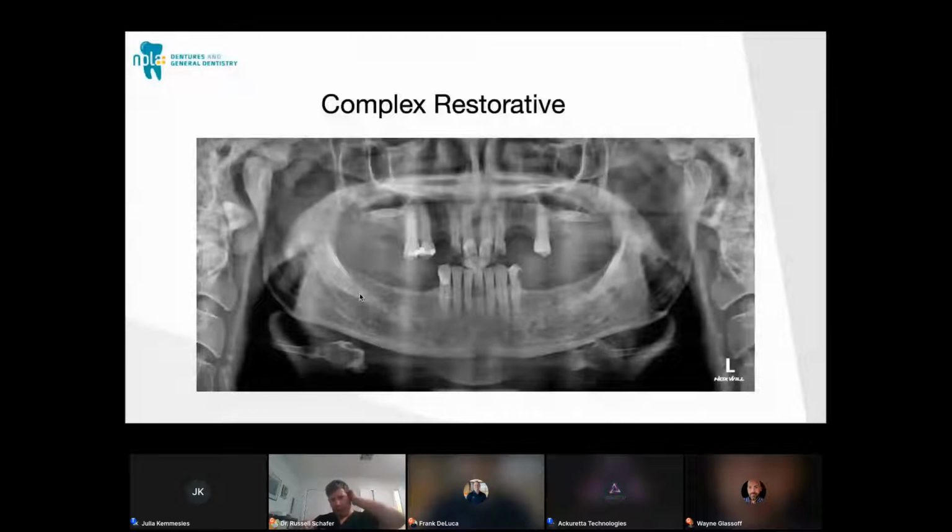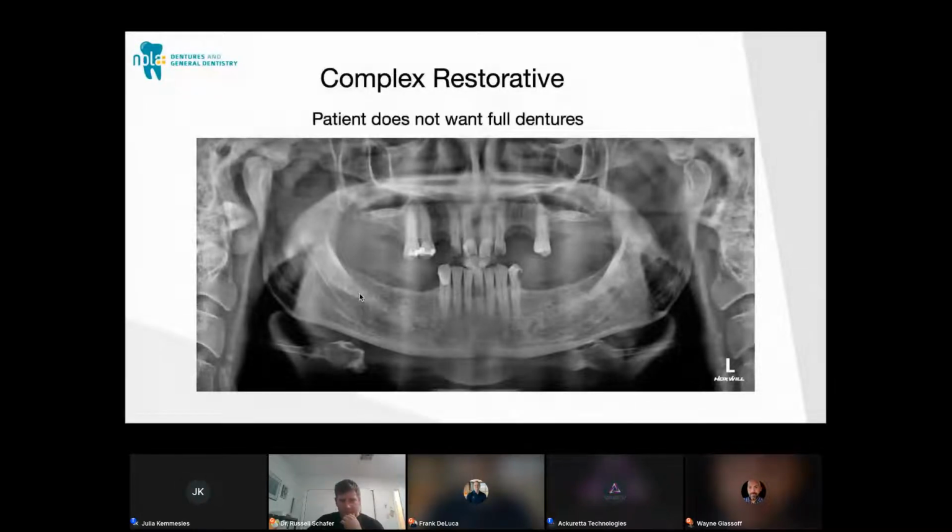So this is probably one of my weirder cases that came in. This is a complicated restorative case for me, mostly because when the patient came in, the wife said, and this was probably the problem, the wife was dictating treatment, not necessarily the patient, no dentures or no full dentures. So next slide. I find that this would normally be an upper immediate denture, lower cast RPD in my office 99% of the time, but if a patient doesn't want full dentures, okay, well, let's make sure we get the patient back into a better spot. So next slide.